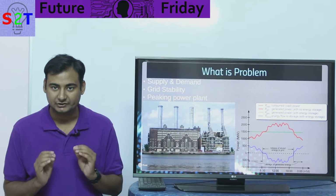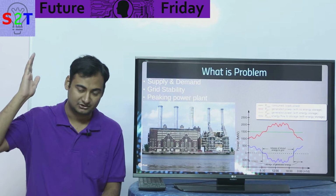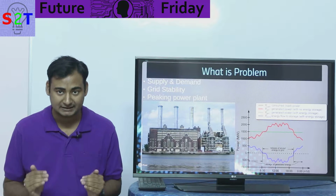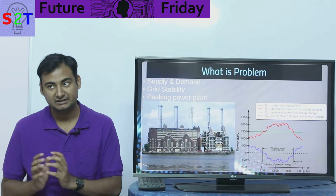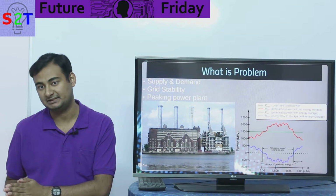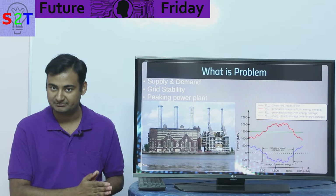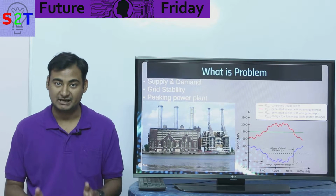It's basically that the grid itself is not smart, the grid is dumb. You can check my video about smart grid here, but the point is right now the grid is very dumb. So we have to balance what we call supply and demand. Whatever power is being produced must be consumed almost instantaneously. There is no lag here. Let's say 500 megawatt is being produced, it must be absorbed, as in consumed. If not, it will damage the grid itself.